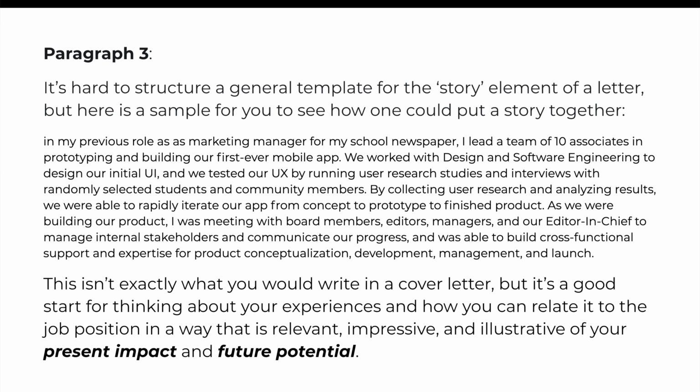By meeting with board members, editors, and other business managers, as well as our editor-in-chief, I was able to build cross-functional, interdepartmental support for the mobile app, and we were able to convince our board ultimately to help finance the project and commit the fiscal resources to fully launch our product on campus and even beyond.